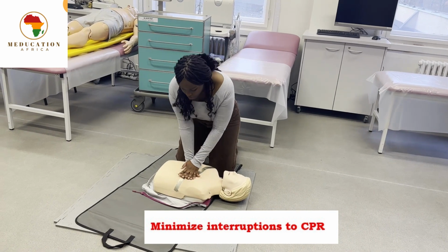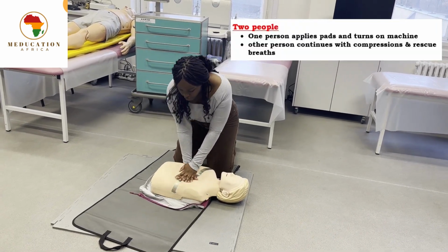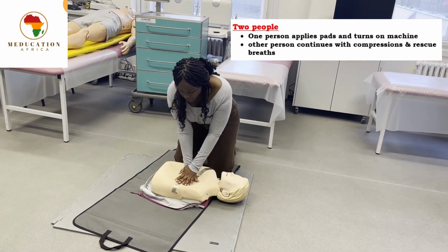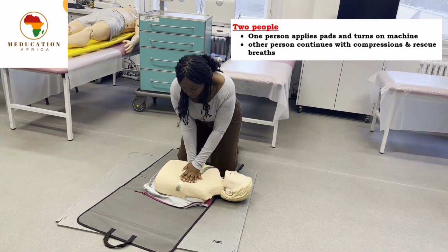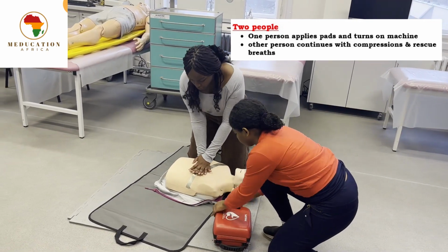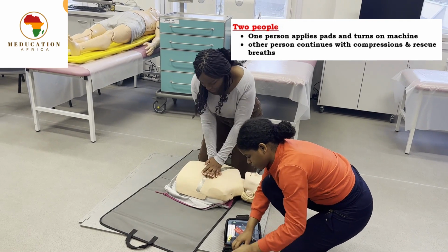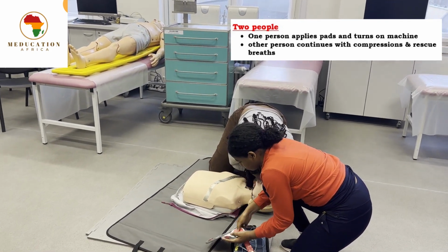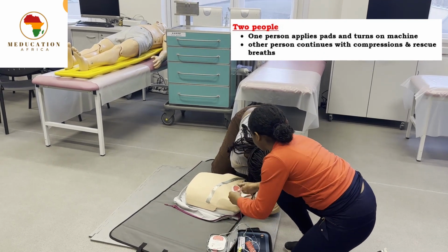If there are two of you, one of you should get the AED while the other continues on with CPR. Once the AED is available, use it immediately but don't interrupt CPR. This means that if you're in the middle of chest compressions or rescue breaths, continue to do so while the other person turns on the machine and applies the adhesive pads.